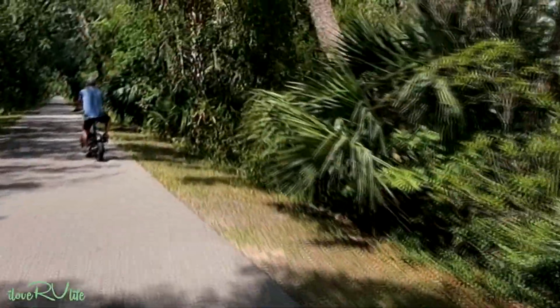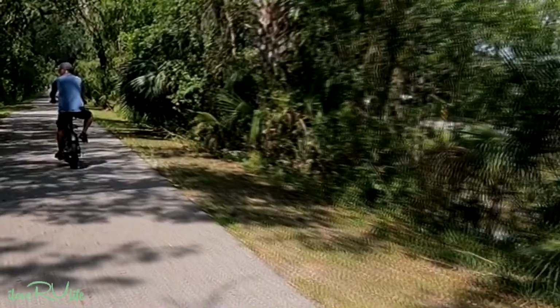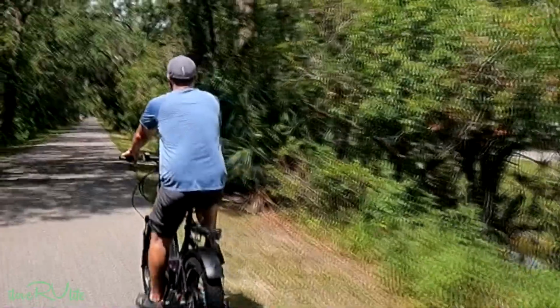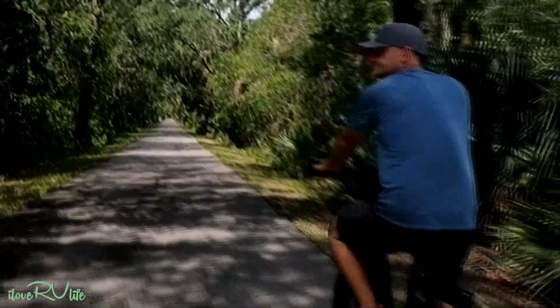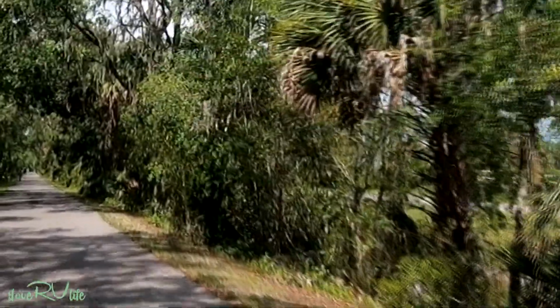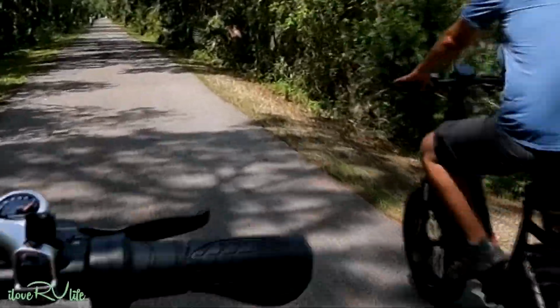We're going to continue to tour down here, just see what the sights are, and then we'll go from there for a little while. I think it's going to be a beautiful ride. I have no idea what scenery we'll see. We're seeing that this is convenient for walkers too, and we'll watch out for them. It's nice and shaded.